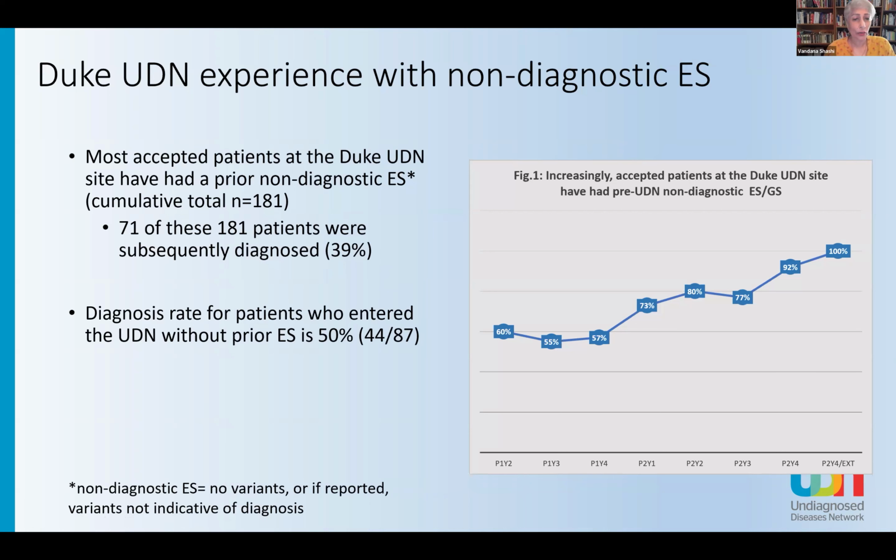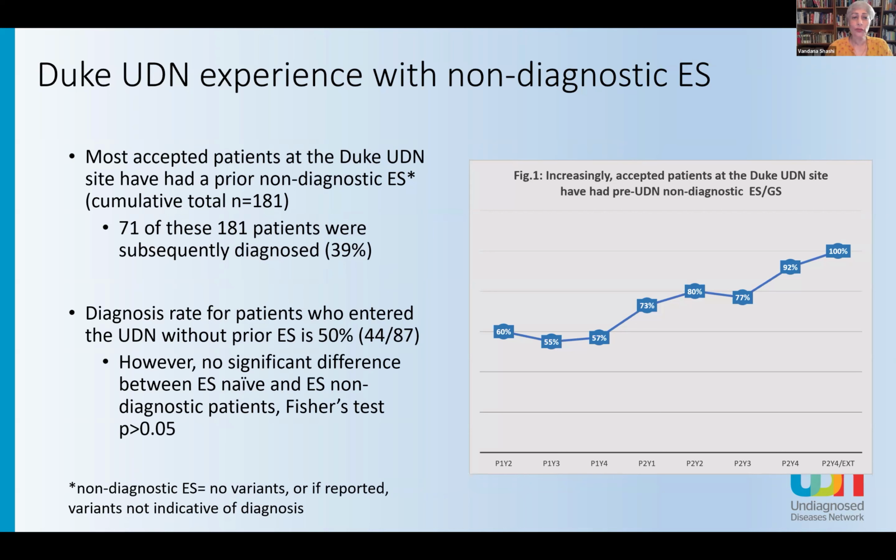We compared this diagnosis rate to patients who came into the study without having any prior sequencing, and the rate for them is higher, obviously. It's 50%, which is understandable, but the difference between the two groups is not significant. So we're doing quite well with trying to diagnose individuals who come in with non-diagnostic sequencing.